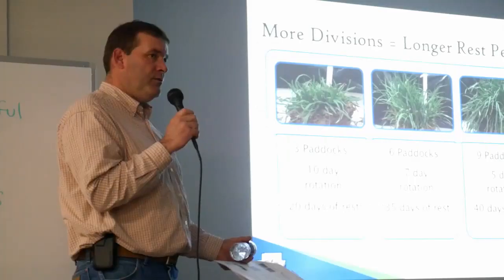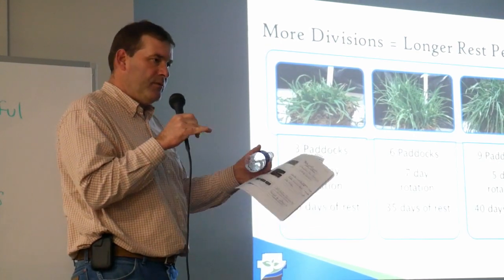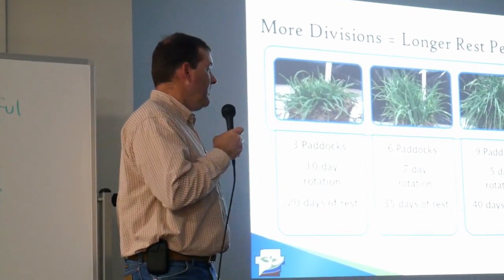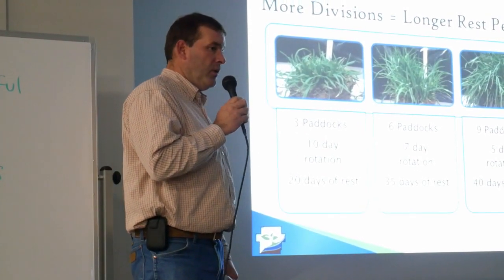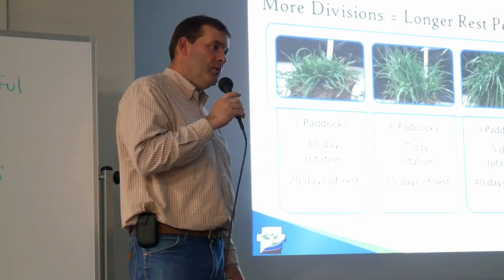and in a continuous system where you are overgrazing, those animals will go back in and they'll start picking on that green that we're trying to grow. We're trying to harness that solar energy, and they will pick on that. So by increasing the number of paddocks, we're going to increase the amount of rest, and we're going to increase the amount of green. When we increase the amount of green, we're going to increase the amount of forage that we're growing.